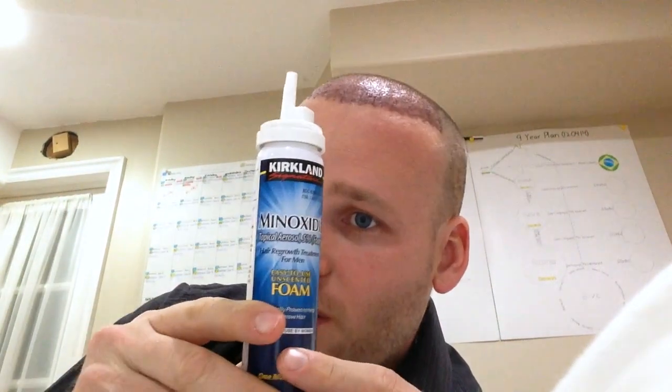And then let me show you the other things. I did this in one of my last videos, showed you guys everything that I use. But here's the minoxidil. Get this from Costco. It's like $30-40 for a 6-month supply. And then I have a laser comb, which I am shoddy at best with, but the last time when I first got the procedure done, I used it every day for at least a few months, and so I'll be doing that again.